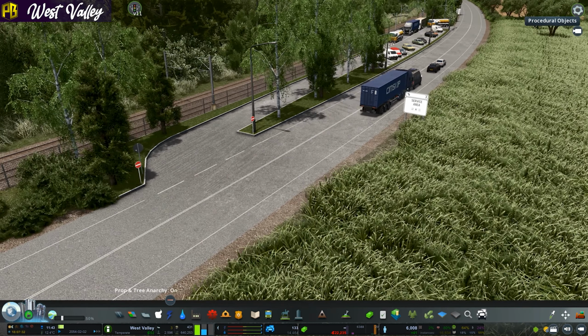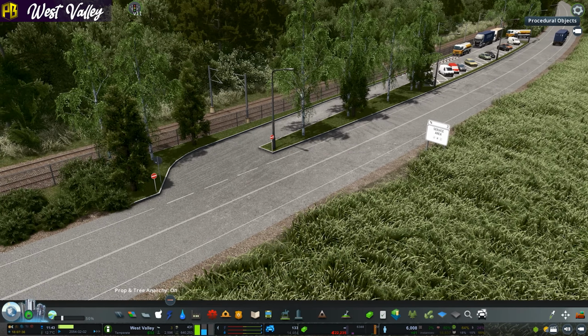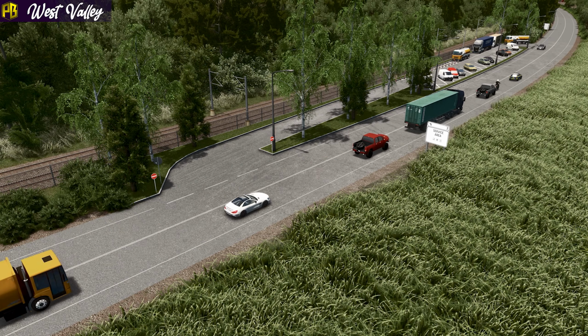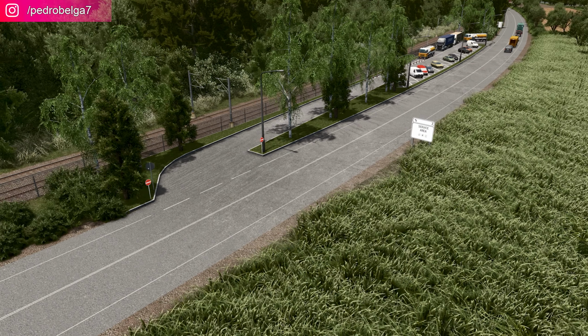And we can stay here because this is my first project. Actually, it was my last one. That's the last thing I made for this area. But when we go from West Valley to Anchor Town, this is the first thing that we see before we reach Anchor Town, actually. So this is a service area.